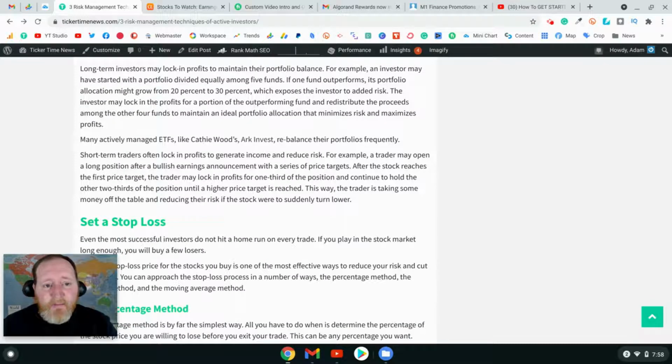Long-term investors may lock in profits to maintain their portfolio balance. For example, an investor may have started with a portfolio divided equally among 5 funds. If one fund outperforms, its portfolio allocation might grow from, say, 20% to 30%, which exposes the investor to added risk. The investor may lock in the profit for a portion of the outperforming fund and redistribute the proceeds among the other 4 funds to maintain an ideal portfolio allocation that minimizes risk and maximizes profits.